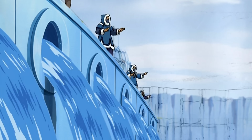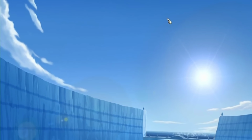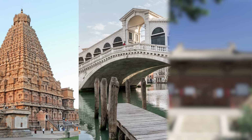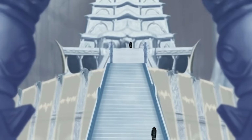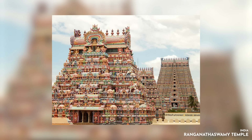Looking at the location of the Northern Water Tribe, we see parallels to not only one geographical context, but three. Analyzing the elements featured in the northern structures, we see a strange yet elegant mix of Hindu, Italian, and East Asian architecture. The center tower that sits within the heart of the Water Tribe reflects Hindu temples, symbolizing a sense of grandeur and a feeling of divinity.